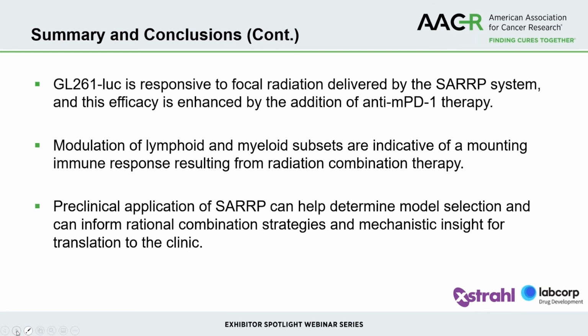Now focusing on the GL261 data that was presented. GL261 is responsive to focal radiation delivered by SARP. This efficacy is enhanced by the addition of anti-PD-1 therapy. And we also saw modulation of both lymphoid and myeloid subsets, particularly increases in CD4 helper T cells, decreases in immunosuppressive T regulatory cells, as well as the monocytic M-MDSCs and the M2 macrophages. And so this preclinical application of SARP, in addition to helping with model selection, can also help inform rational combination strategies and mechanistic insight for translation to the clinic through these studies that look at efficacy and changes in the tumor microenvironment.